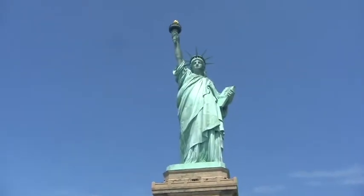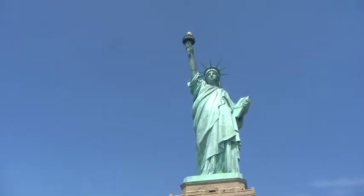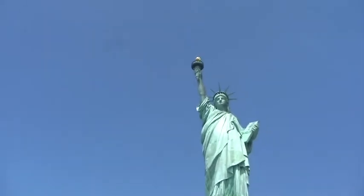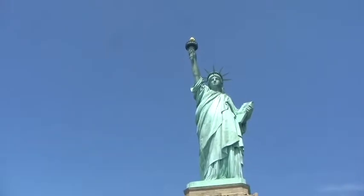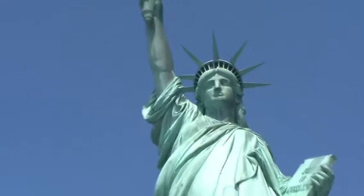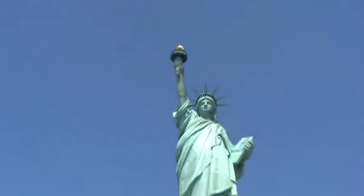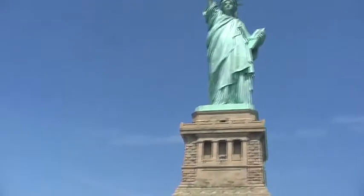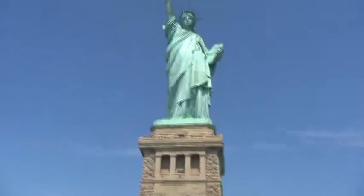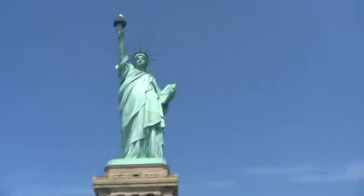By now, you should be directly in front of the statue, near the panel, Liberty's Symbols. Look up and take in her size. She is 151 feet, or 46 meters, from the top of her torch to her feet. She weighs 280 tons, or 254 metric tons. That's equivalent to the weight of about 50 elephants. Her index finger alone is 8 feet, or almost 2.5 meters, long.